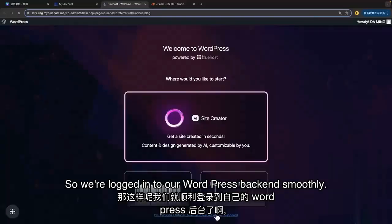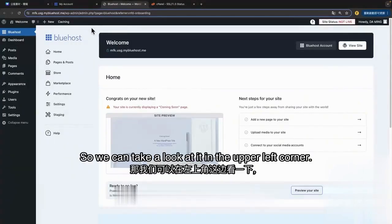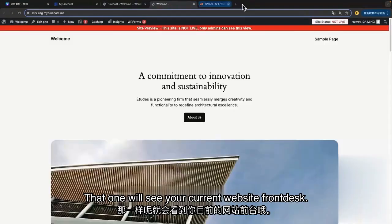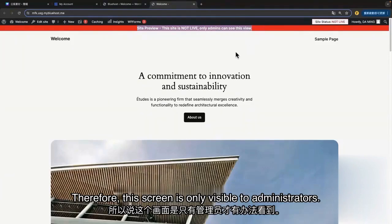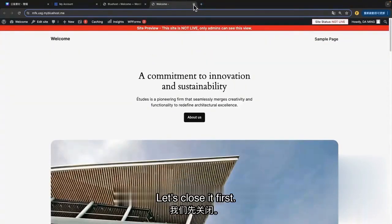Good. So we're logged in to our WordPress backend smoothly. So we can take a look at it in the upper left corner. There's a website to visit on its side. We open. Good. That one will show your current website front desk. At this time, it also tells you that your website is not online at the moment. Therefore, this screen is only visible to administrators. Then we will also teach you how to make the website officially live later. Good. Let's close it first.